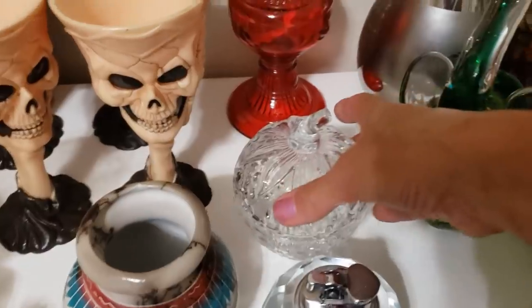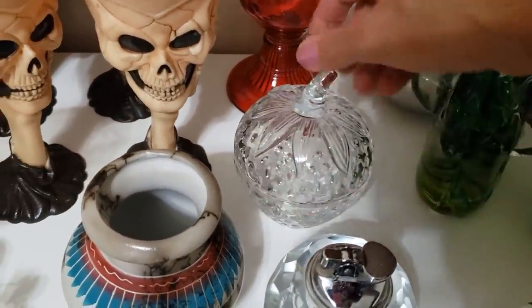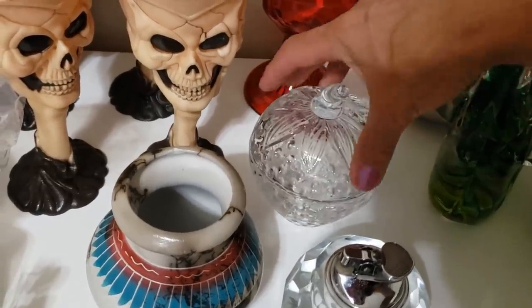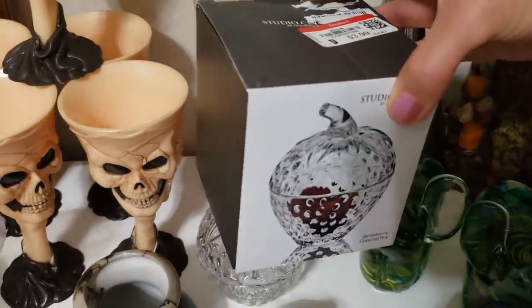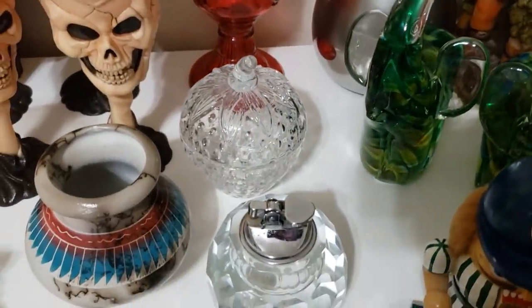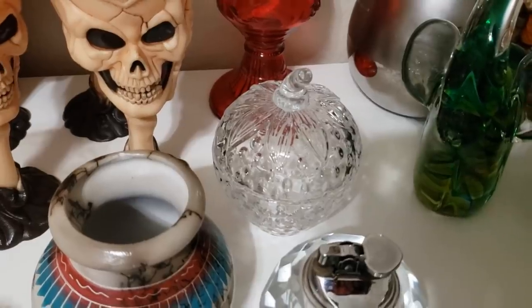This is a studio crystal by Godinger Strawberry. These are quite sought after. This one came unopened in its box. It was all packaged nicely. I paid $3.99 and I value this about $35 to $40.